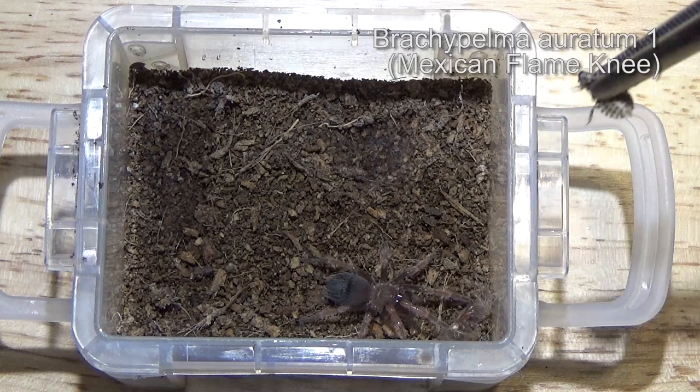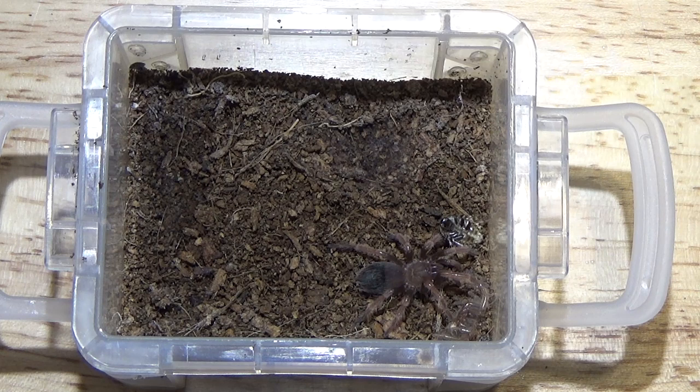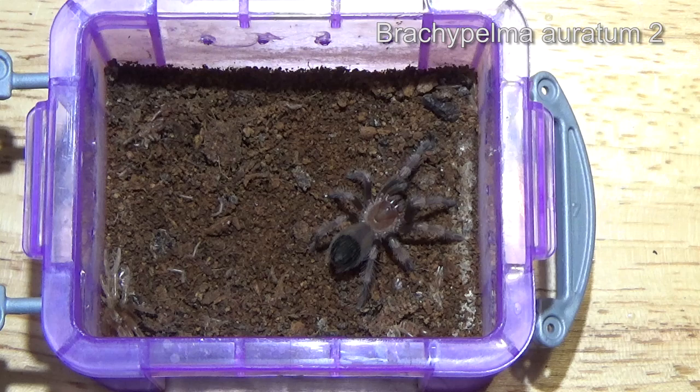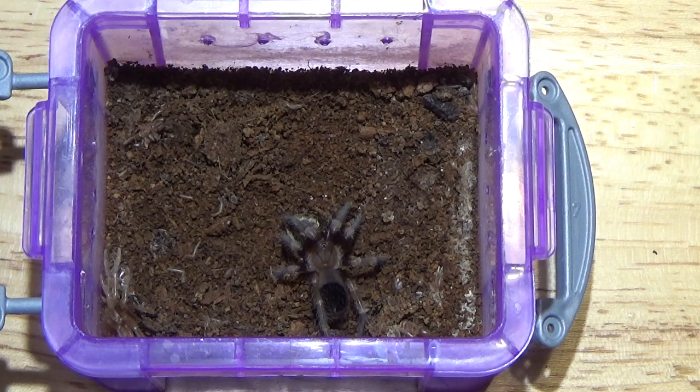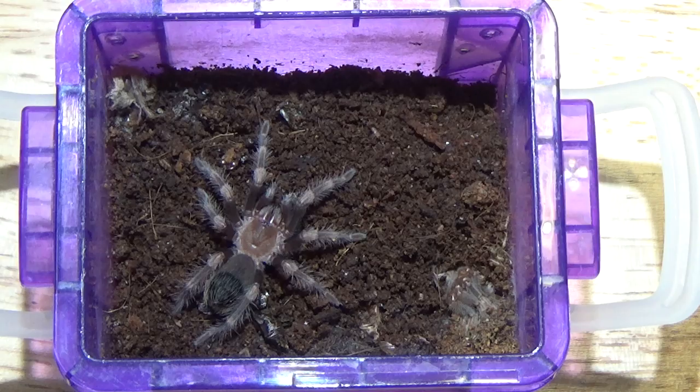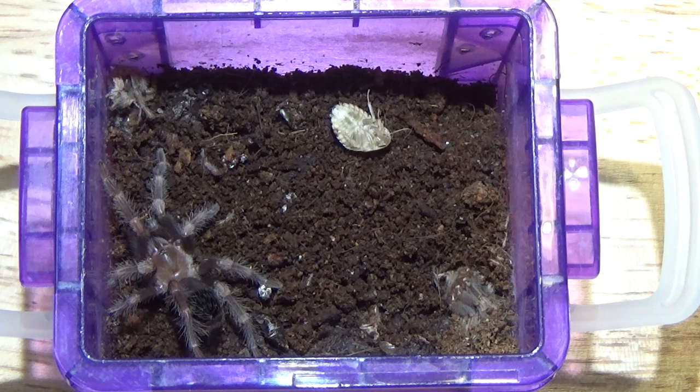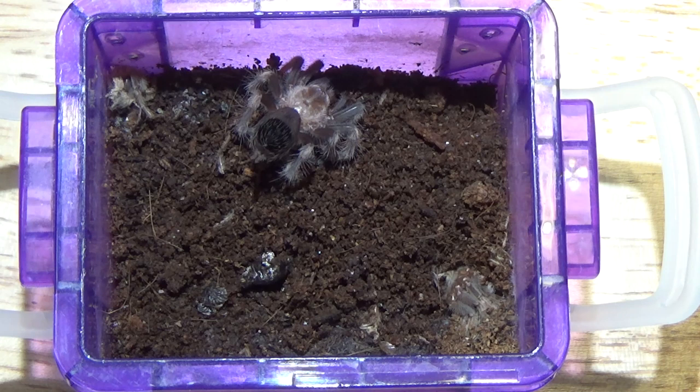Rhechostica aratum number 1. Rhechostica aratum number 2. Quick takedown there. Rhechostica aratum number 3. Oh, that spooked there. Oh, and I like to call that one the death curl.